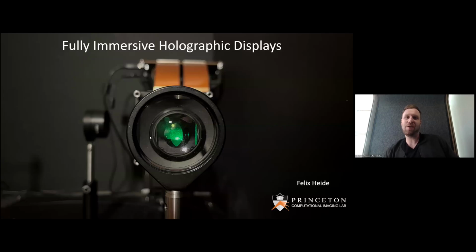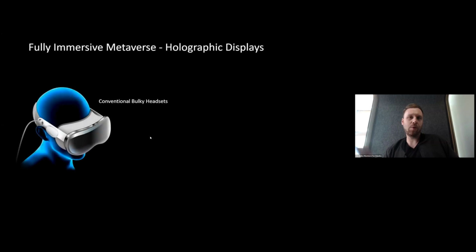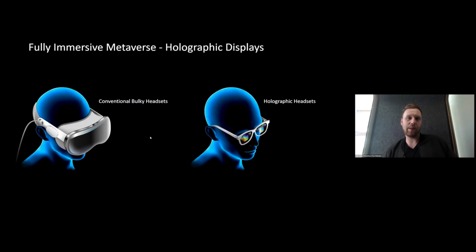So I'd love to shine some light on how far we are in making holographic displays a reality. Realizing the transformative potential of augmented and virtual reality is fundamentally tied to the display technology. While virtual reality is accessible now via the headsets that some of you may have in your homes, that contain conventional magnifying optics and OLED displays, augmented reality requires a different type of display technology.